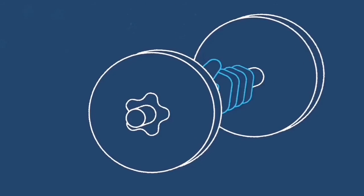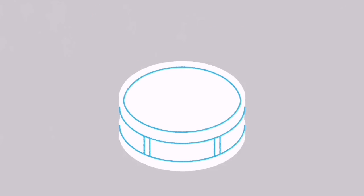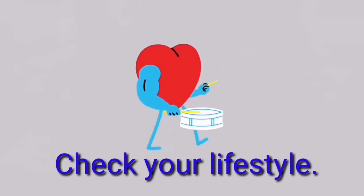A healthy diet, avoiding tobacco use, staying fit, and enjoying plenty of sleep and lots of laughter all go a long way in making sure your body's most important muscle keeps on beating.